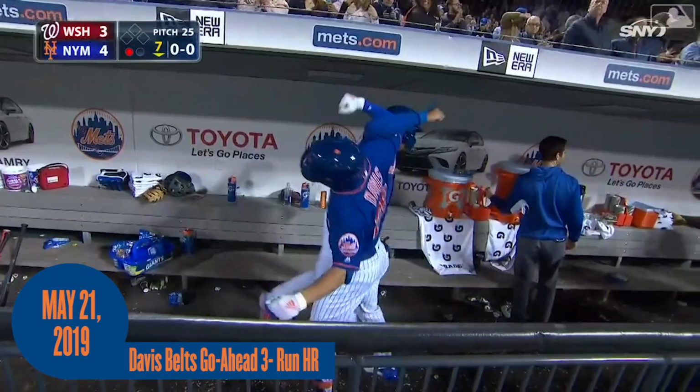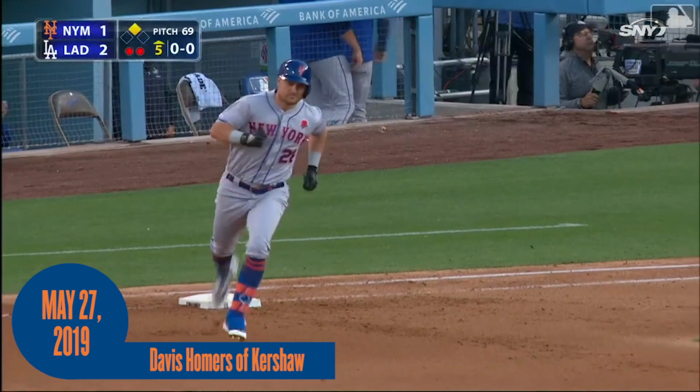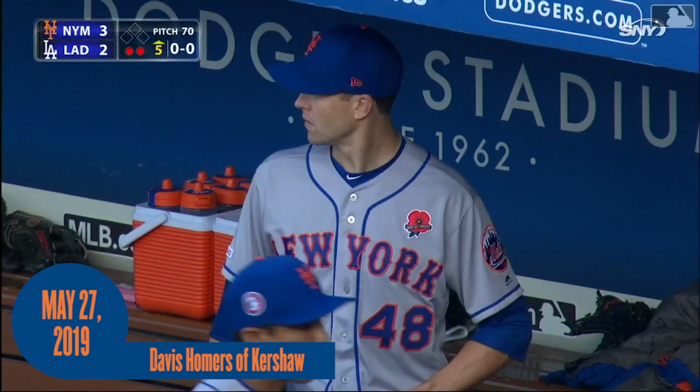And now J.D. Davis is 0-2, and he rockets one toward the left field corner, hit it toward the wall. It's out of here! J.D. Davis with a two-run homer to put the Mets in front. Number six for J.D., and the Mets lead 3-2.